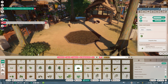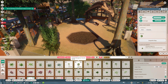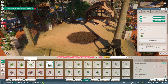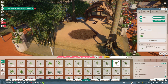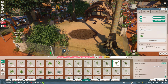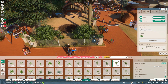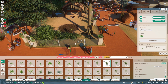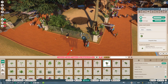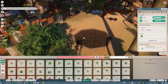All right, then we've got a bunch of bushes we can put down. We can add in some fountain bamboo, coastal mangrove trees, ferns. Whatever it takes just to make this area look nice. And I'm feeling the bamboo, honestly, as decorative pieces. Let's do just a little bit of bamboo. Look at that. Very nice.